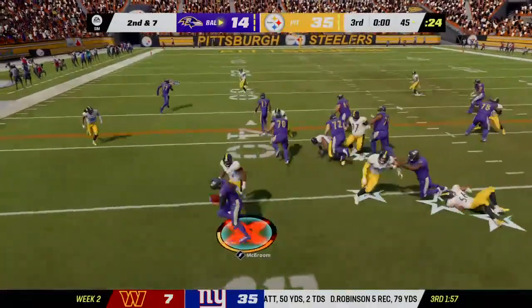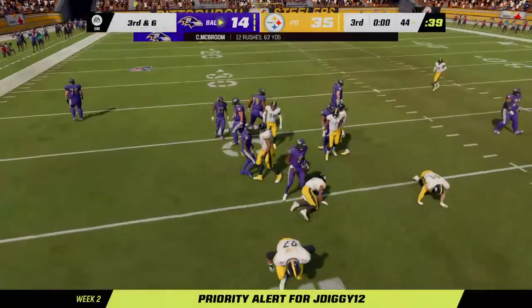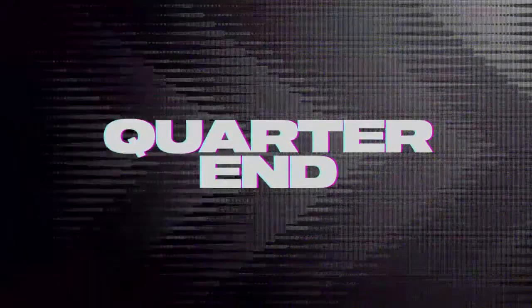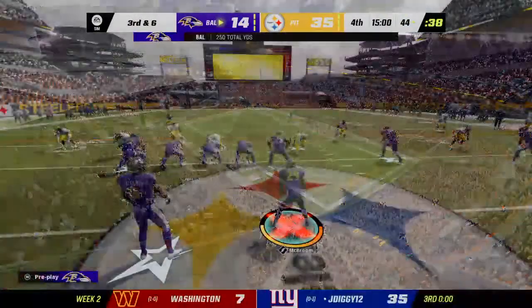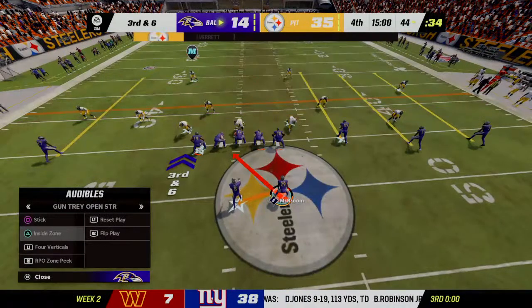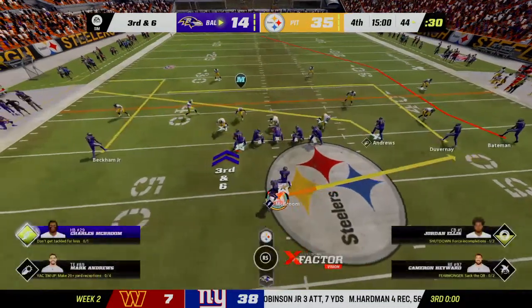And they'll run on the inside handoff. Oh, my God, and he'll go down, and that will do it for the third quarter of action. So they'll get a little extra time to come up with this third down play as we've played 3 quarters. And we'll return with more after this. You're watching the NFL on EA Sports.